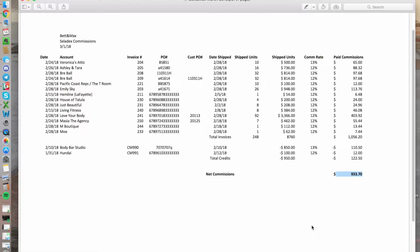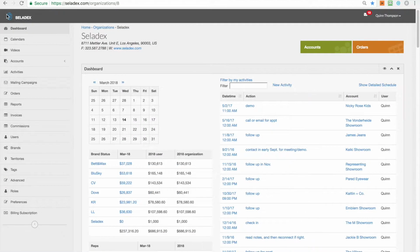Now, what we have done behind the scenes, and actually in another video, is we've entered all of these invoices already into the system, which is the key component to reconciling your commissions. So if you need help with entering invoices or importing invoices, I suggest you take a look at those videos to step you through that process, which again would be mandatory before moving on to this step. All right, so back to Celodex.